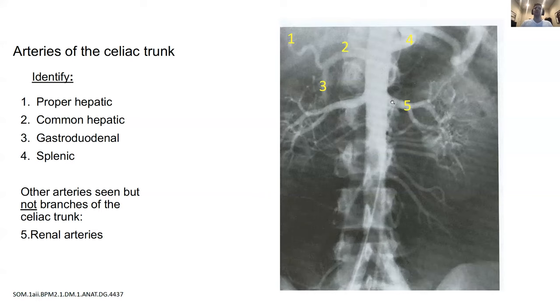So if we go from two, right, so celiac trunk, two is going to be the common hepatic. Then one is going to be proper hepatic. Remember, it branches there. Three is going to be the gastroduodenal.